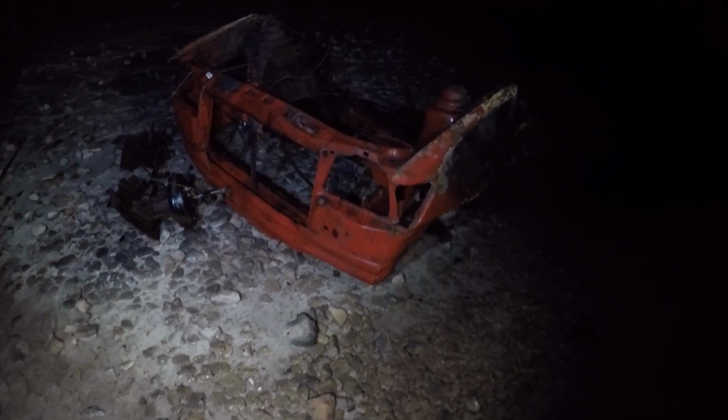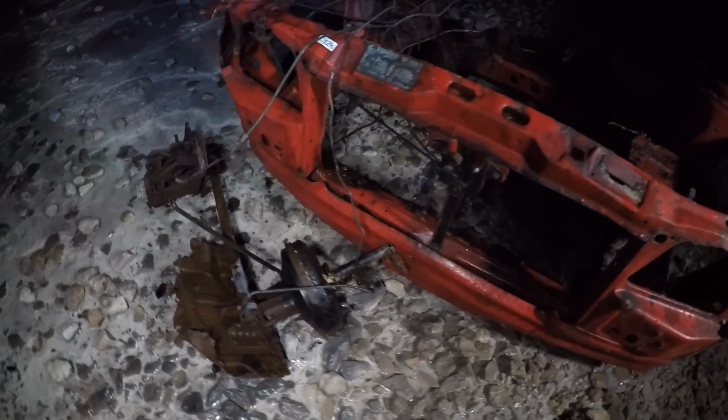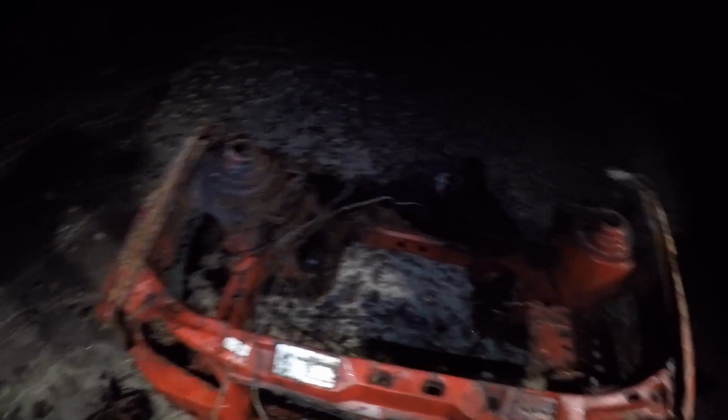Right guys, so here we are. No surprise, another Fiesta. Well, what remains of it. See some of the car parts around. VIN tag still on it, and yeah, it's literally the front of a car. For some reason someone's twisted it off.